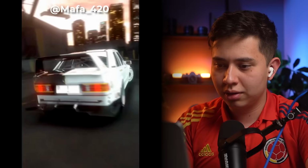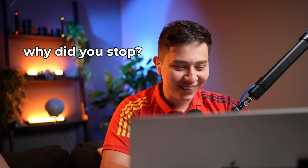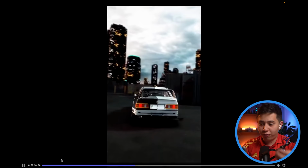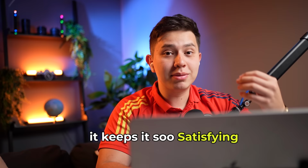Oh, shook ones. Yes. Yo, I want to see more. Why did you stop? Oh, that's such a vibe. Okay, firstly, I think this is a video game, but whatever you did, the camera movement is great. Following the same principles, you're following the same direction. It's going the same direction, left to right, left to right, left to right. It keeps it so satisfying.